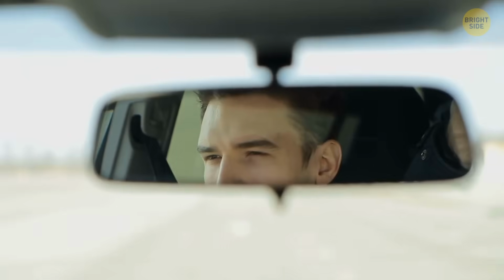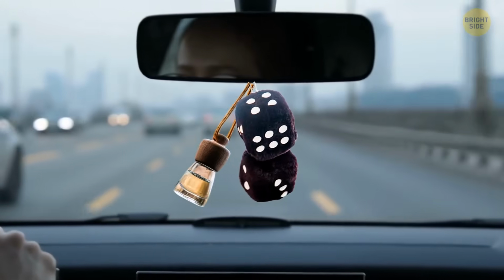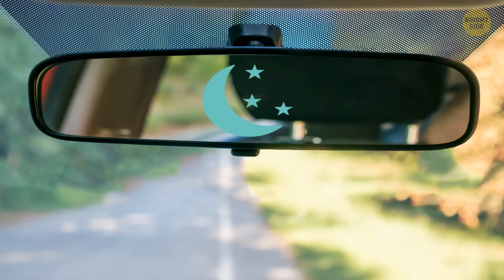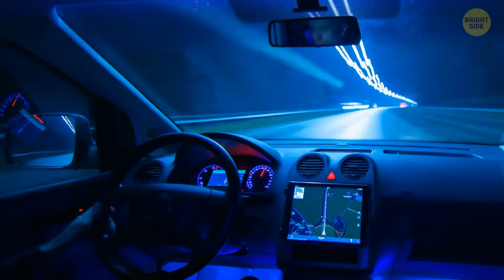The tab on your rearview mirror does have a real function, people. It holds your air freshener, your huge fuzzy dice, maybe a big smiley emoji. But it's actually a switch between day and night mode for your mirror. When it's dark out, the night mode blocks the glare from the car behind you.